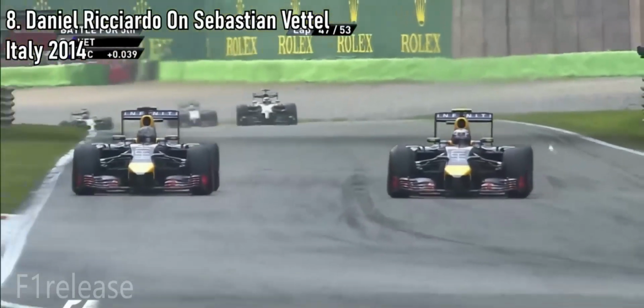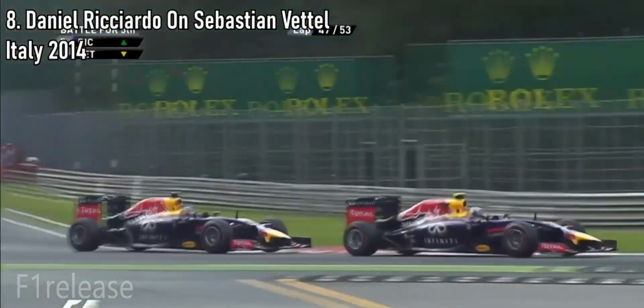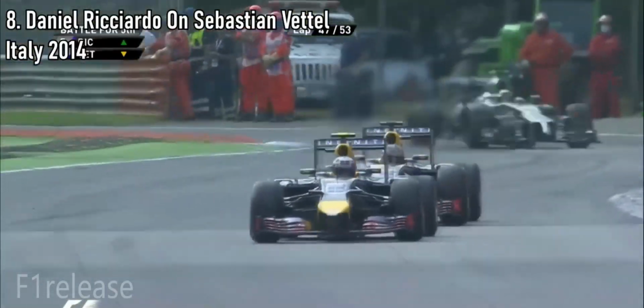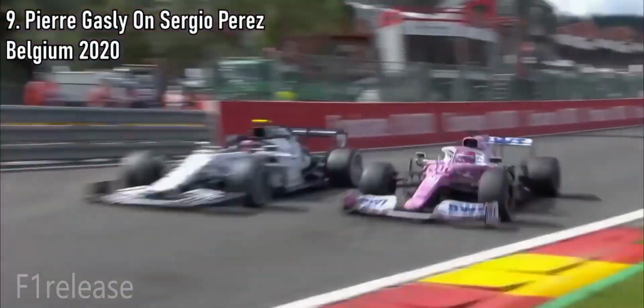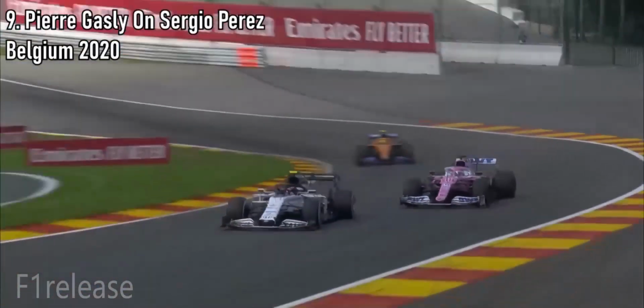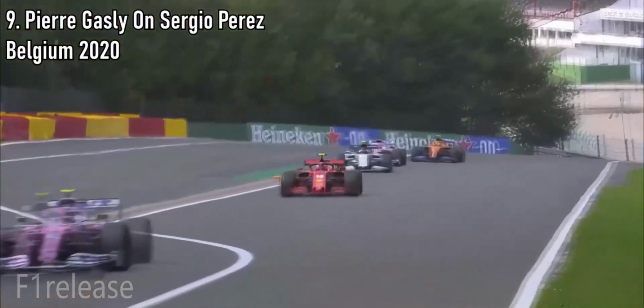It's pressure as Ricciardo down towards the second chicane. On the inside goes Daniel Ricciardo. Ricciardo takes the place. Brilliant move. He forced Sebastian Vettel to Sergio Perez, who is going to be a bit under pressure with Pierre Gasly as they go side by side through Eau Rouge. And Pierre Gasly, what a move that was of Sergio Perez.